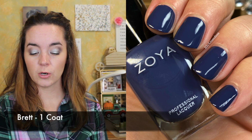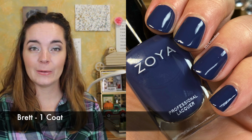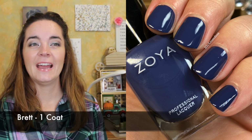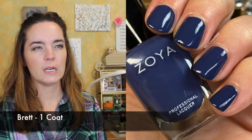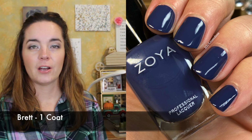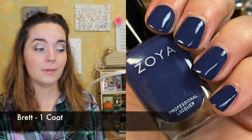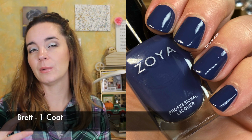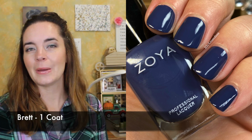The next polish is called Brett, and this is described as a deep charcoal indigo cream. This one covers in 1 coat. It's completely opaque in 1 coat. It's not even kind of a 1-coater. It's a 1-coater. Beautiful formula, another beautiful sort of dusty, grayish color that I just adore, and you can't beat a 1-coater. I never complained about doing 2 or even 3 coats. That's just not a big deal for me, but when something is so solid in 1 coat, you can't beat that.